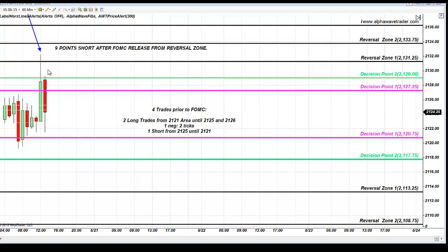So again, recap. We've been monitoring reversal zone for a second day in a row. We waited very patiently, allowed bullish rally to blast through. We had perfect multiple long trade opportunities few minutes prior to FOMC release, we chose not to take. We played by the rules, took very powerful short trade down. Never got entered into the long. And that's what we've done today. 4 trades prior to FOMC, 9 points short after FOMC. And that's the magic of rule-based trading, price action and Fibonacci.